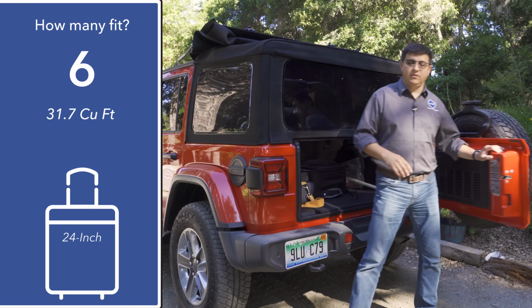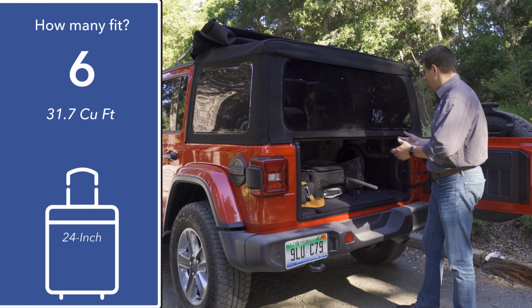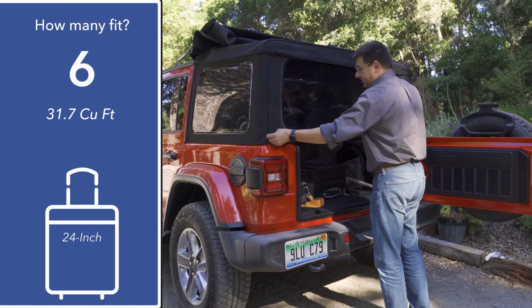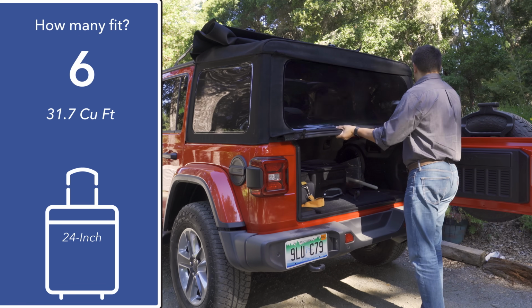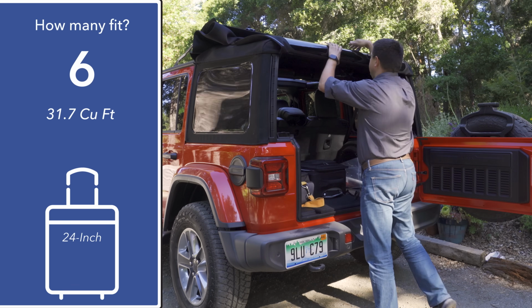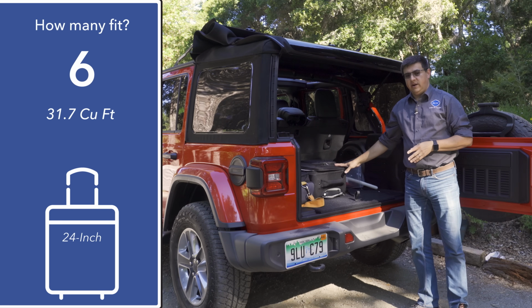Cargo capacity behind the rear seats comes in at 31.7 cubic feet, pretty similar to a Toyota RAV4. Again, this is a little bit trickier than some of those other crossovers out there to get into. We do have to pull off the rear window, right like that. If you really want to get in back there, you can always flip it over there to the top, and then we have access to this large cargo area back here.